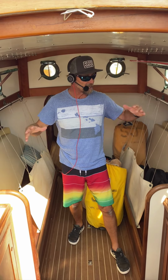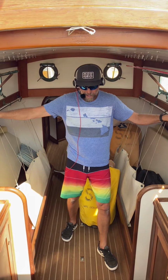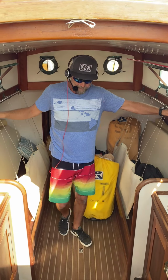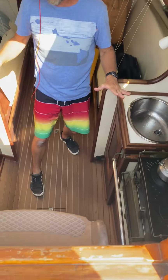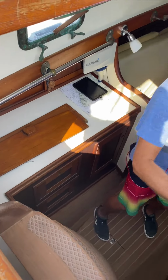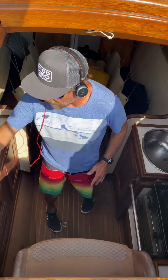Great feature of this boat for offshore sailing, and something that makes me feel really safe to take it in the deep ocean, is how narrow she is, and I can easily grab onto the handholds down below and have both hands holding onto the boat should she start to roll around. The first section you come into down below is the working area, and we have a nav desk, we have a galley area, and this countertop runs all the way underneath here.